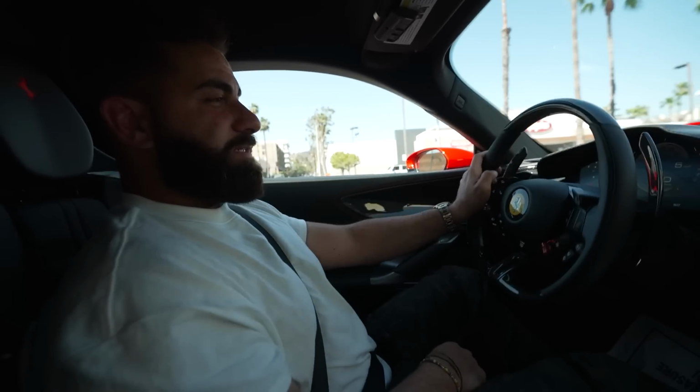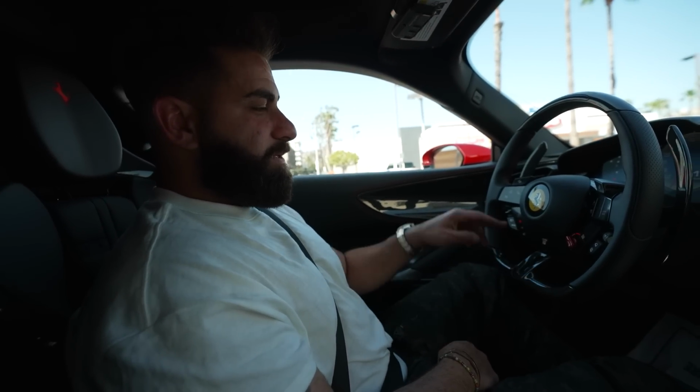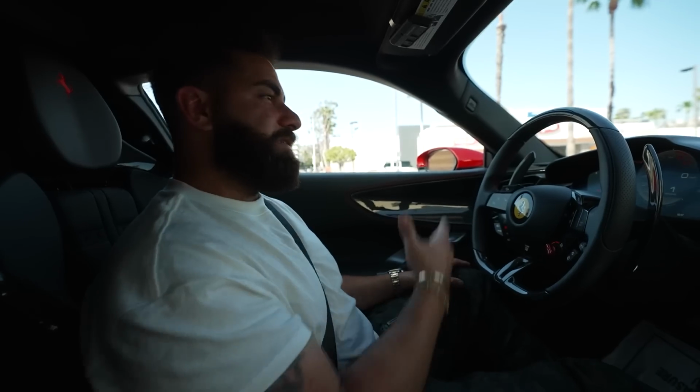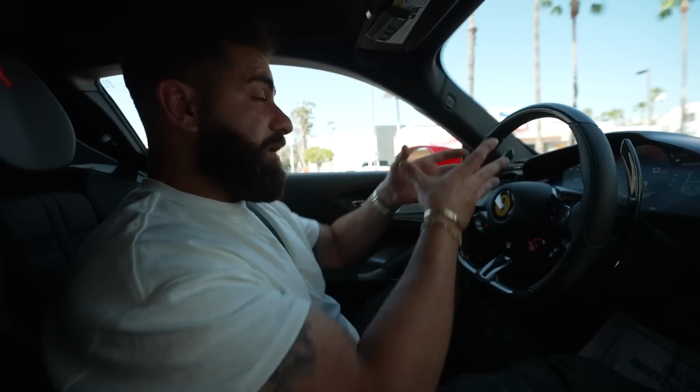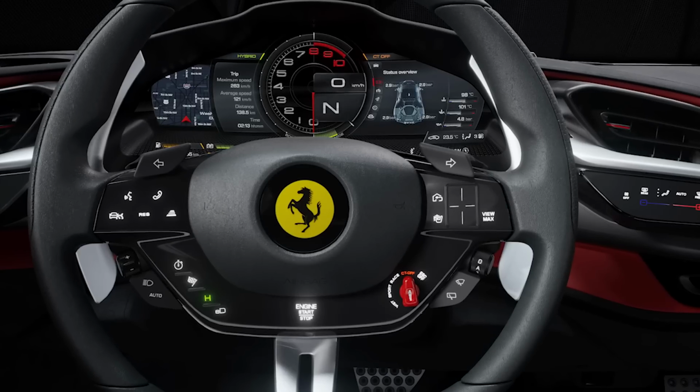So we're gonna go back to hybrid, and right now it's still in electric because it doesn't want to use the gas engine because it's hybrid. Let's put it in gas engine mode, which turns it on obviously. So now we're in performance. I'm still trying to learn the dashboard. It's ridiculously involving. It has a lot going on.